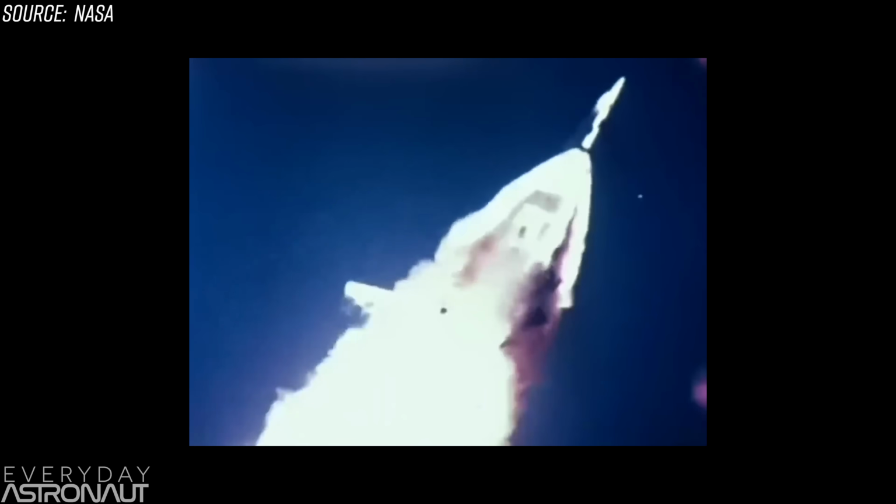Most human-rated vehicles have some type of system to get crew away from a failing rocket in a hurry, typically by pulling the crew capsule off of the rocket with a special set of abort motors. But did you know that the United States' second crew capsule, the Gemini spacecraft, had an interesting solution for getting crew away from impending doom?